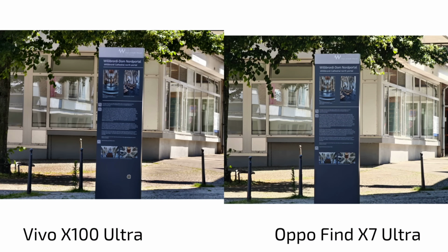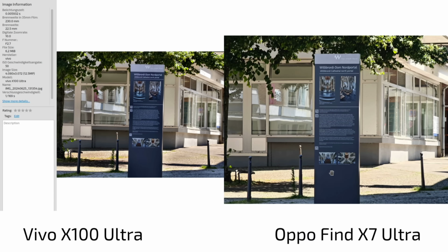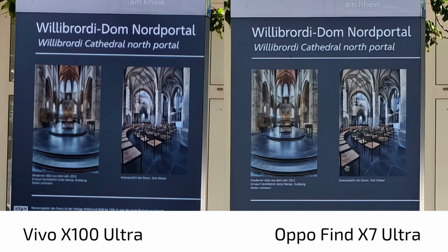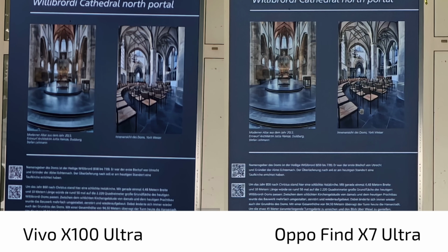10 times shots here. I think this is both 10 times shots now. Yes, 10 times shots on both here. What we can clearly see is that the more contrast here on the Vivo X100 Ultra and the more punchy colors is adding a little bit there to it. But we can also see the Oppo Find X7 Ultra at 10 times is a bit better there. It's a bit clearer here with the text. You can see it's a bit blurry already on the Vivo X100 Ultra. And we can clearly see also here the pictures, the photos on the wall here are a bit clearer on the Oppo Find X7 Ultra.